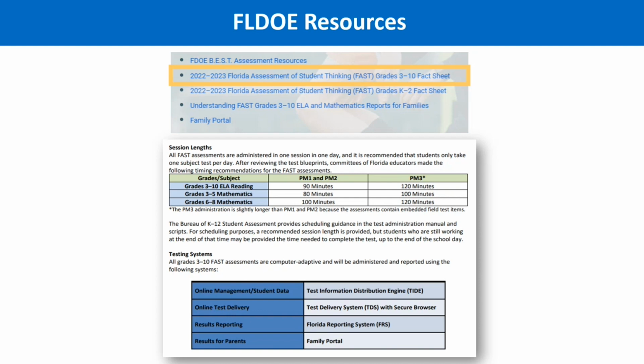This tells you for PM1 and PM2 and PM3 how many minutes your students may have had for it, what to expect on that test. Of course, they're longer for this last administration because we want students to take their time, and we want them to be able to show us the mastery as they're getting through their test.